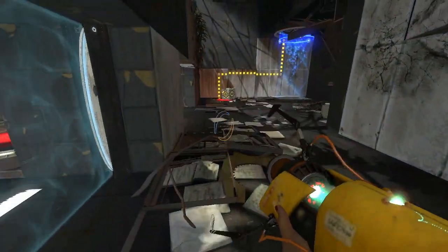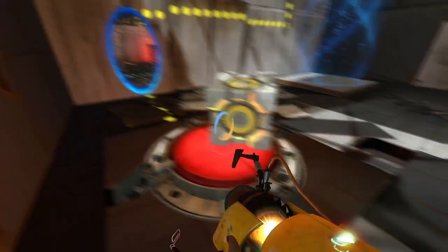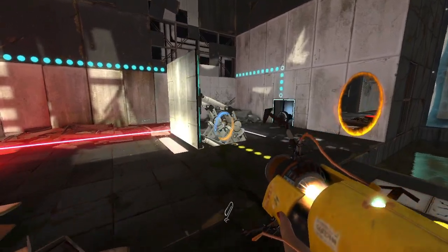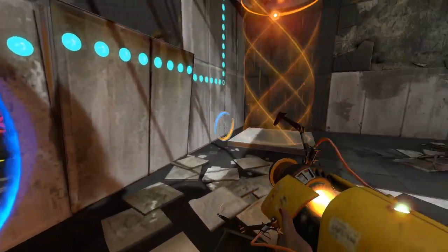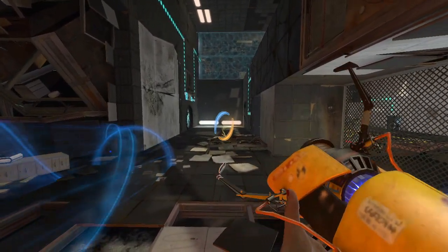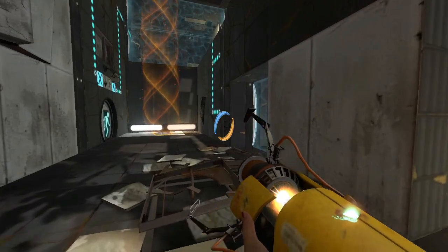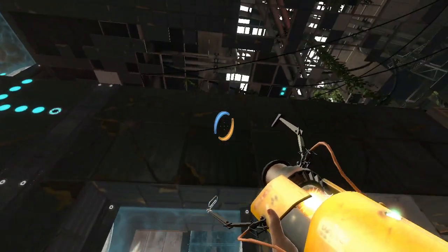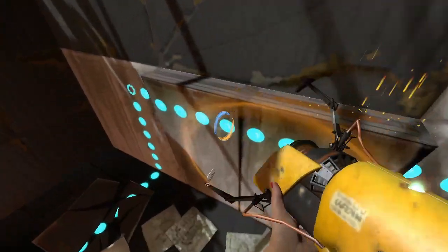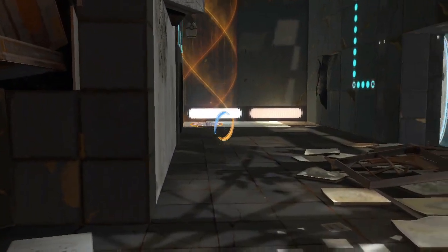This is why I usually give up before the end of this, because it's so complicated. Okay, let me start with the facts. We need this cube to be on this button. Right? But we also need this button to be pressed to allow us to go up. Because if we step off of this, it pulls us down, which is not going to help us at all. There's nothing on the roof to pull us up. It's interesting how you can kind of wall climb with this, but not really working the way I'd like it to.